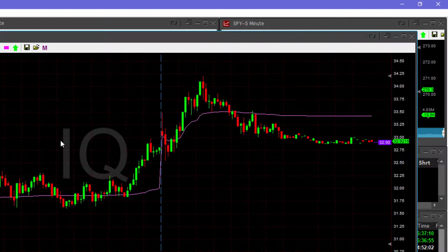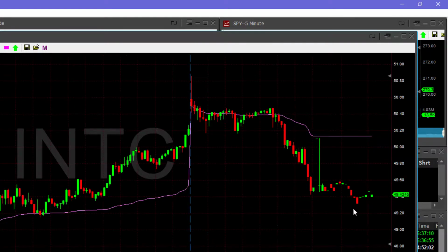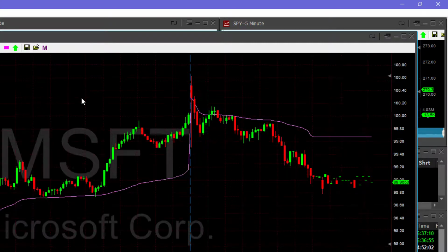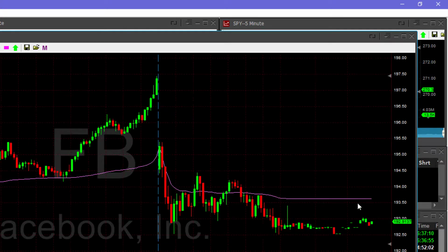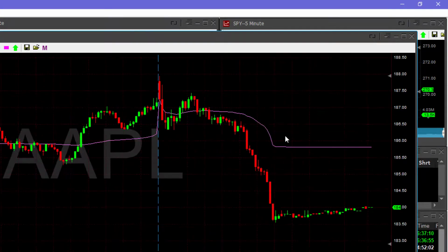Okay, let's go next. INTC. Okay, moves 20 cents. Definitely don't want to trade that. Microsoft moves 20 cents. Don't want to trade that. Apple moves 20 cents. I don't really want to trade that. Facebook moves 50 cents. Okay, I want to trade this one. Let me check the Apple one because I'm pretty sure Apple's a good trade. Yeah, 50 cents. So Apple's a good trade.